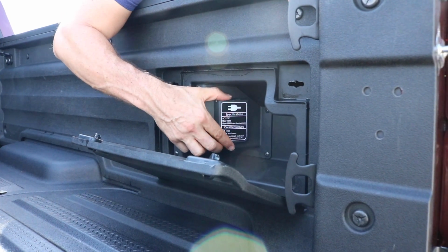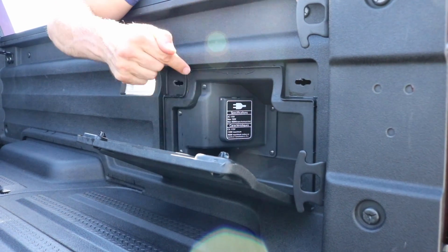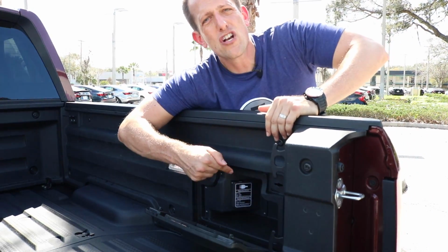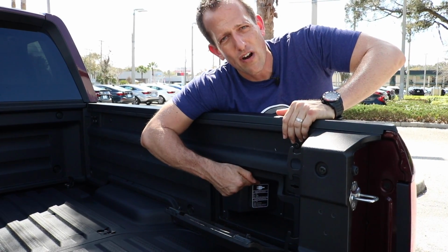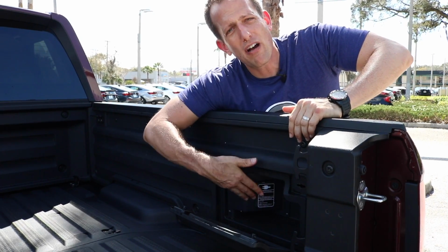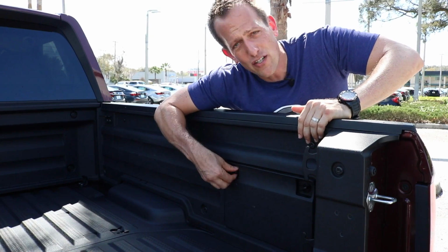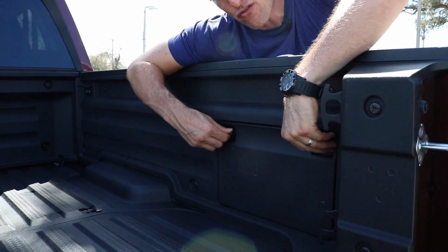You have a power source. And when I say power source, this is the ultimate tailgate accessory. You could plug a TV in, you could plug a fan in, you could plug a blender, you could plug a microwave, you could plug just about anything into this and have a tailgate party like no other. So that's just another extra touch.